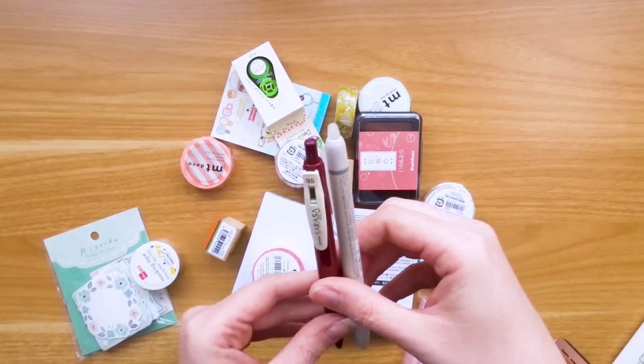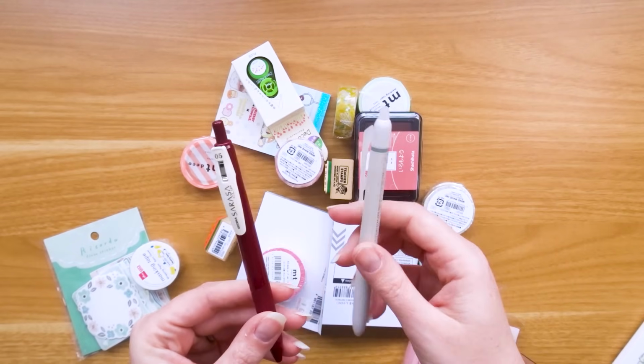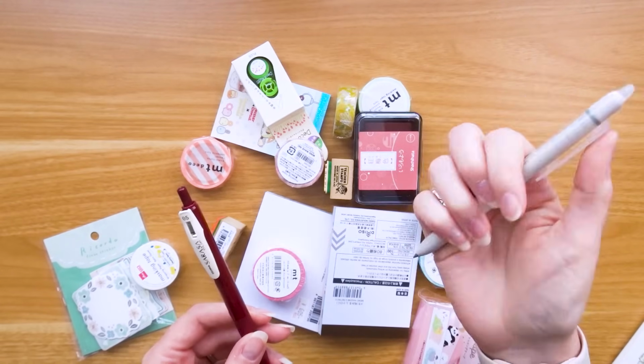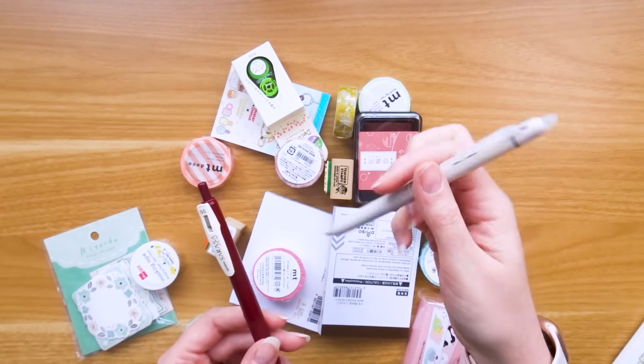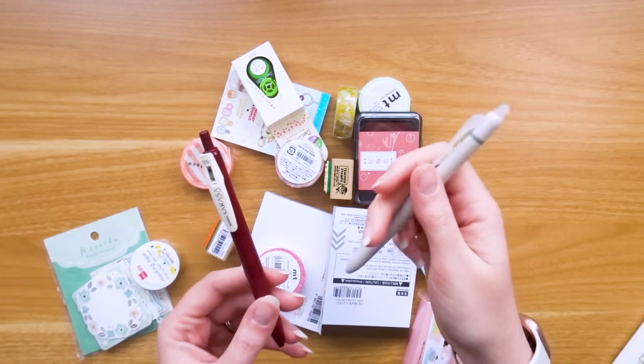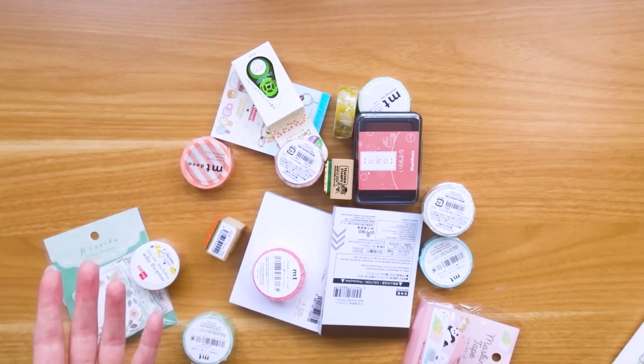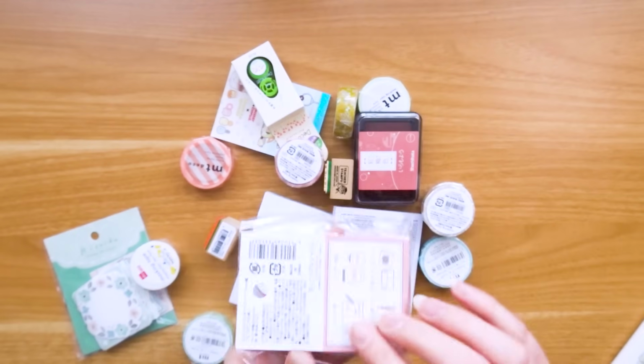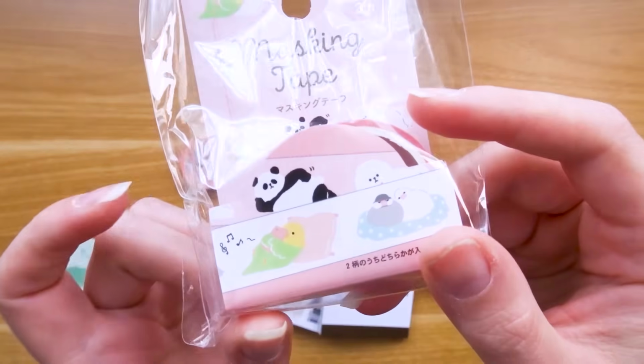A couple more pens, a Sarasa Clip from Zebra and also a Frixion from Pilot. So this rubs out. When you're writing and you make a mistake, you can rub it out and it's really neatly done, like you can't tell that you've drawn anything or written anything. Some washi tape, so some very cute little animals that are resting.